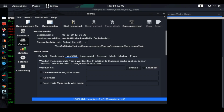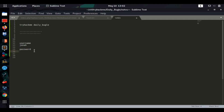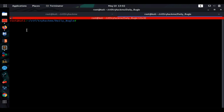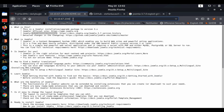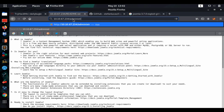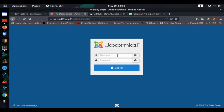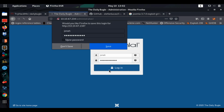Alright, so we got the password. You know that the password is Spider-Man 123. Now remember earlier when I showed you guys in GoBuster, there was an administrator directory. Let's go ahead and clean this up. We can actually go to that and use those credentials to log in. So we know the username is Jonah. Know the password is Spider-Man 123. Go ahead and log in.